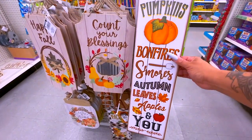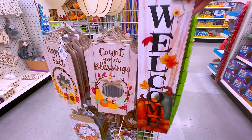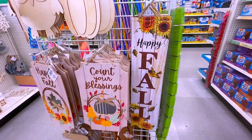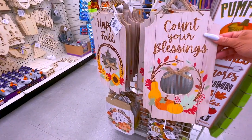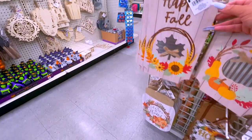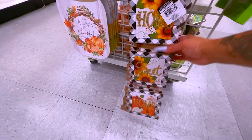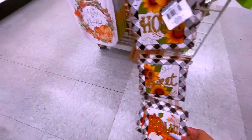I've never seen anything like these prior at the Dollar Tree, so I got the welcome one right here and threw that in my cart. But they have so many different ones to choose from. Now all I have to do is put a hook on my front door. But these are cute. Happy fall, count your blessings, home sweet home, just to hang on your front door for a dollar. And always be thankful.